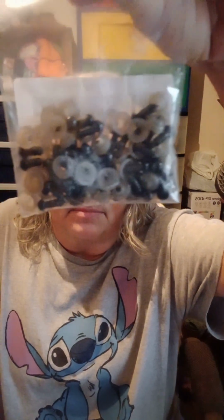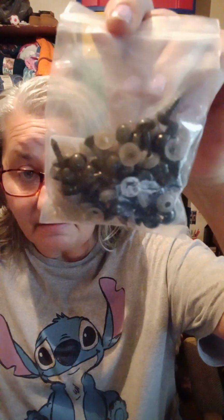Okay, so then I got some 6mm safety eyes for amigurumi, and they were like $1. They come with the backs to push up on them and everything. Okay, and I got some 10mm amigurumi eyes, and they were like $1. Yeah, and you get 50 in each pack. So I was like, okay, I'll try it. They're good.